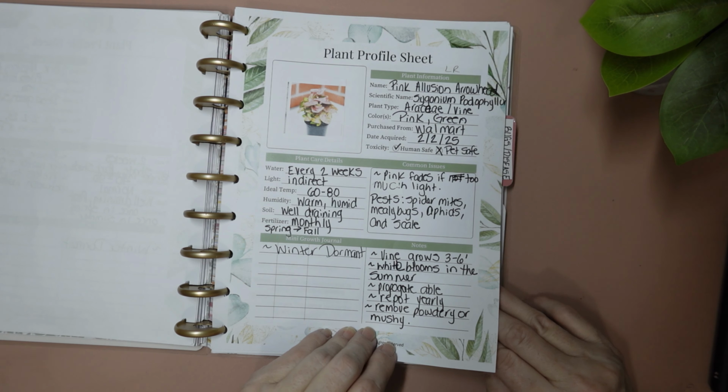I hung that one. I might take that one down and put something else in its place. Swiss cheese plant. I'm going to have to get that up on a shelf. The umbrella tree is not pet safe.